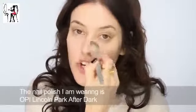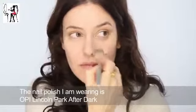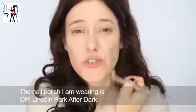It doesn't have much coverage at all. I find it to be more like a tinted moisturizer than an actual foundation. It evens out your skin a bit, but doesn't cover blemishes in any way, shape or form, so you will probably need to use a concealer as well. I'm just going to mainly use it down the center of my face just to even out. Put a tiny bit of concealer under my eyes.